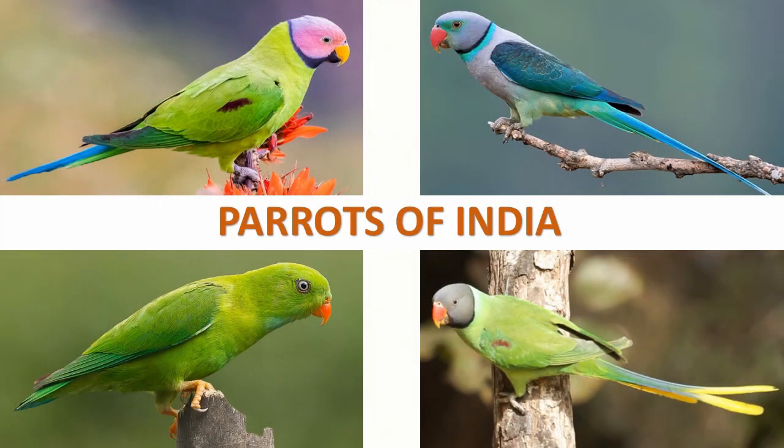Globally, there are around 393 species of parrots. They are among the most intelligent birds in the world, along with crows and magpies. Parakeets are actually a type of small to medium-sized green parrots, and there are around 12 beautiful species found in India.